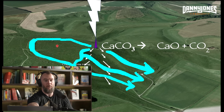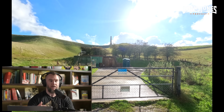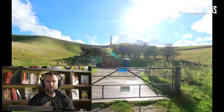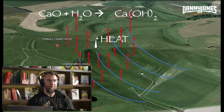There's also a reservoir at the top of this hill, and there's a source of water running below this structure. There's modern water pumps at the bottom of this hill today. I think I have the water pumps here. Oh, wow. So there's a water source where they could have pumped this water to the top of the hill to fill the reservoir. So the water pours down the face of the hill, and there's a chemical reaction that occurs between the calcium oxide and water to create calcium hydroxide, which releases an immense amount of heat.